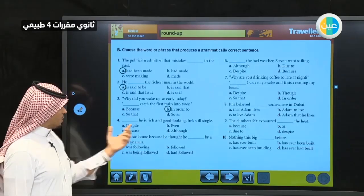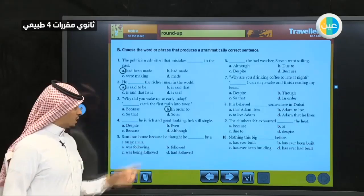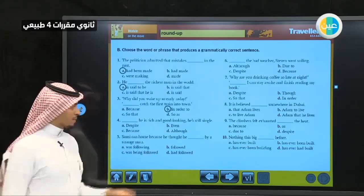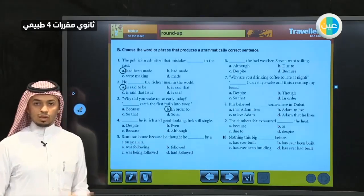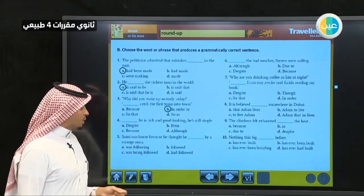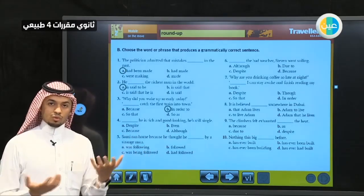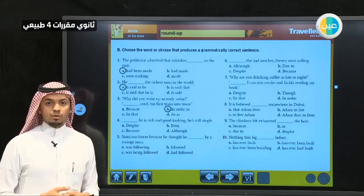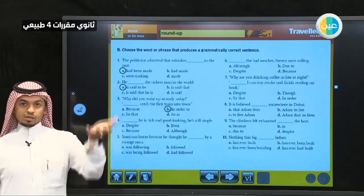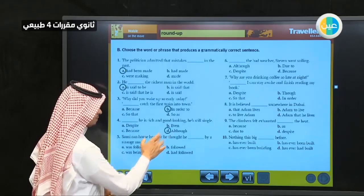4. He is rich and good looking, he is still single. He is rich, he has a lot of money, and he is good looking, he is handsome, but he is still single, not married. So what do you think? Despite, even, because, although. We say he is single, but he has lots of money and is handsome. So the answer is although.